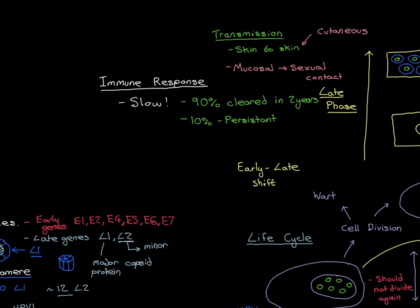Okay, so remember, the reason it's so slow is because it is not actually that dangerous at all. And the other thing that you have to acknowledge is that the human papillomavirus does not leave the epithelium. It only infects the epithelium. It does not go into the tissue underneath. It does not go into the blood. It is not that dangerous, which is why you do not launch a very powerful immune response against it.